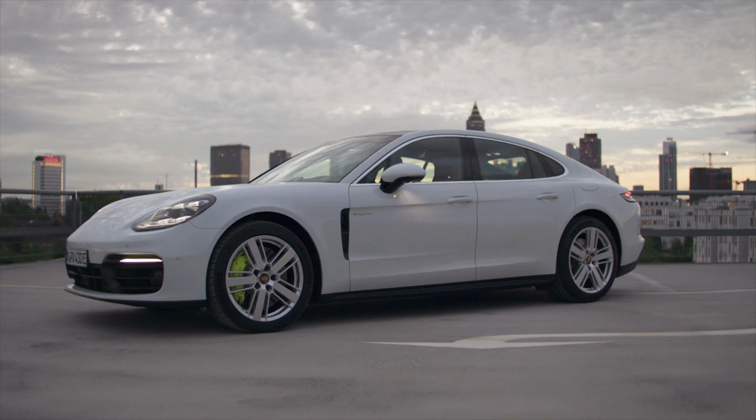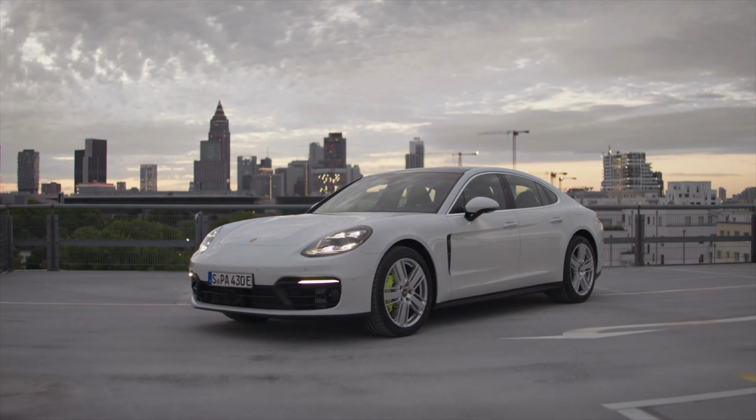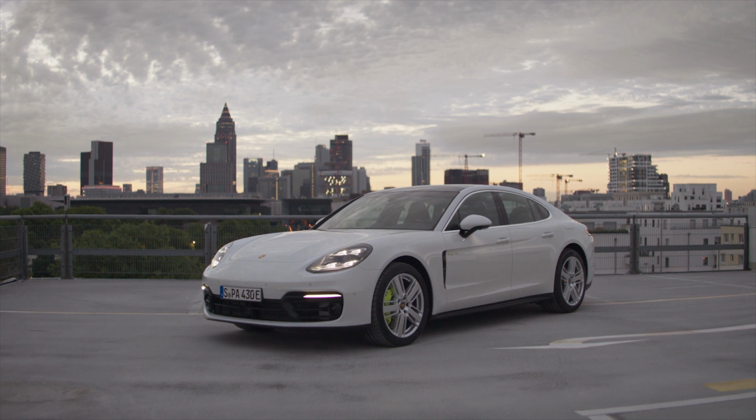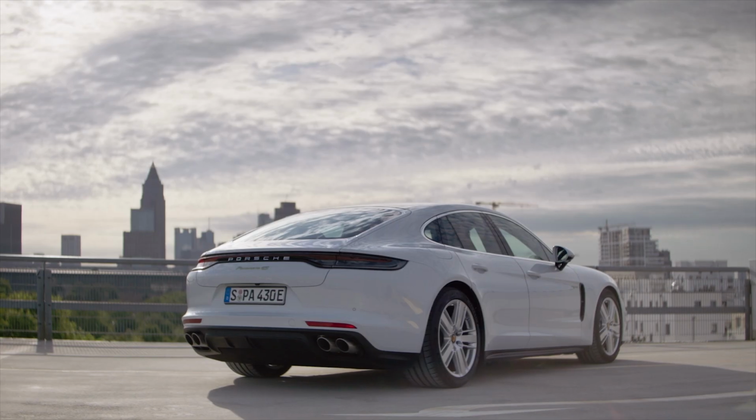Moving on to safety, and you're not looking at crash test footage because there isn't any. Like many of the cars the brand makes, there was no testing from Euro NCAP, North American IIHS, or Australian New Zealander ANCAP.